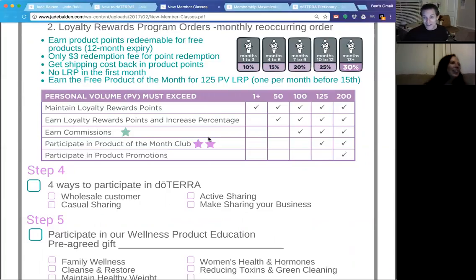Or you can just go on doTERRA.com. So, you're like, no. It's mostly pictures. Look. Yeah. You can just look at the pictures and a couple words on the side of what it says. Pictures. I can do pictures.